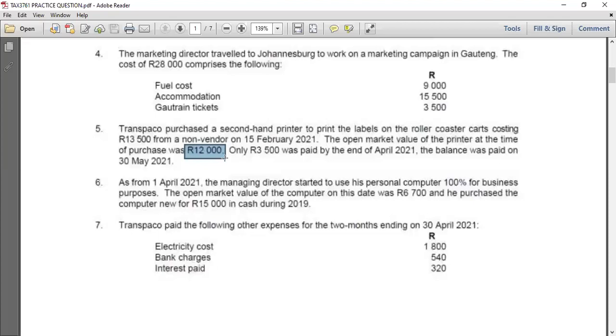Number two, if the open market value and the cost are different, you use the lesser of the two. So in this case, for VAT purposes, the cost will be taken as the open market value, which is 12,000, which is lesser than 13.5. Then number three, you cannot claim the input VAT on the full amount unless you pay. So you only claim when you actually pay to the non-vendor.